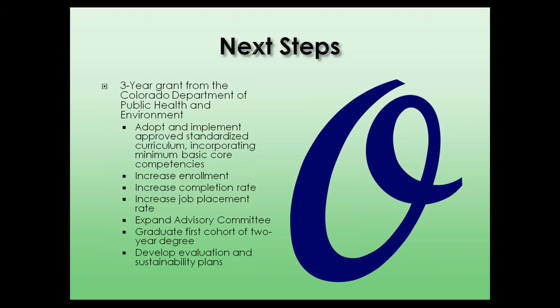We also, of course, want to increase enrollment and increase our completion rate of students in the program. We'd also like to focus on increasing the job placement rate. As we start to graduate more students, we want to make sure those students are able to find jobs. We do have a very wonderful and robust advisory committee that meets at least twice a year that's helped in designing our curriculum, but it's great to expand that, so we're going to be looking at doing that going forward.